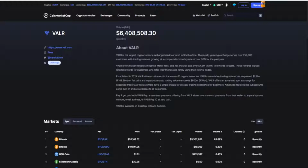Established in 2019, Valr allows customers to trade over 60 cryptocurrencies. Valr's cumulative trading volume has surpassed 7.3 billion on fiat pairs, and crypto-to-crypto trading volume exceeded 600 million. Valr offers an advanced spot exchange for seasoned traders as well as simple buy and simple swaps for an easy trading experience for beginners. Advanced features like sub-accounts come built in and are available to all customers.